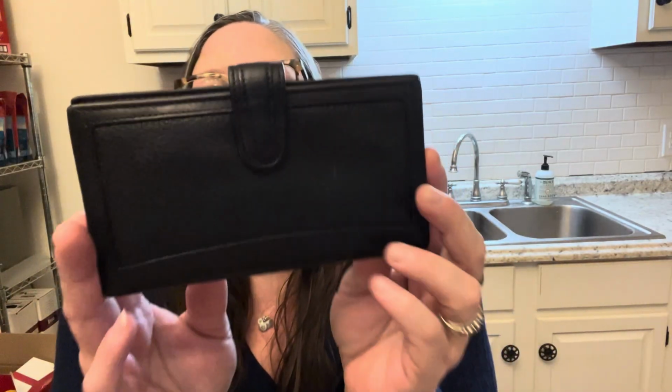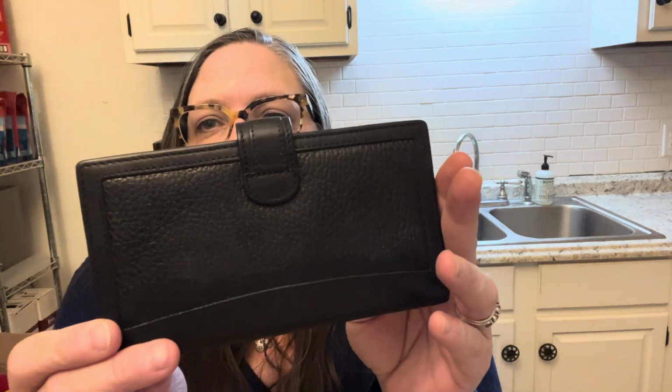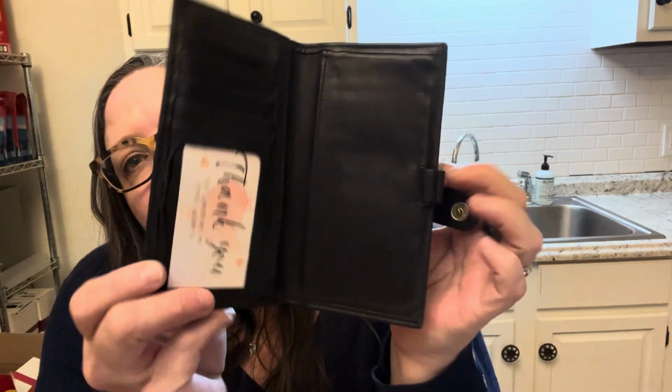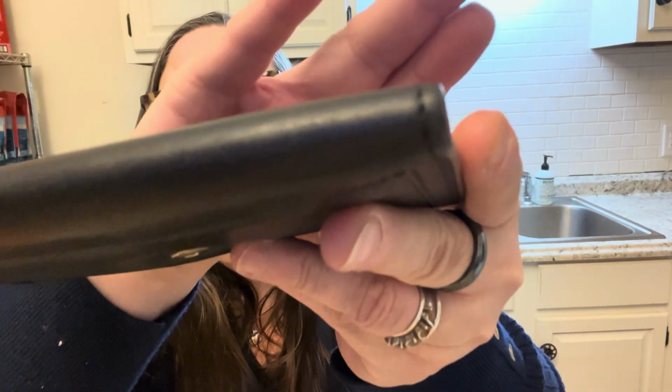All right, next up. This was a Poshmark purchase and another vintage piece. This is a vintage Coach wallet, and it is a bifold. It does have this spot. I've got my thank you card. The only major flaw, it feels slightly worn, not crazy, but, you know, a little worn.